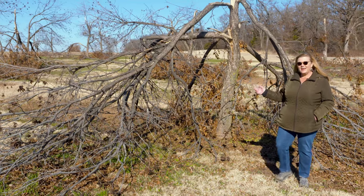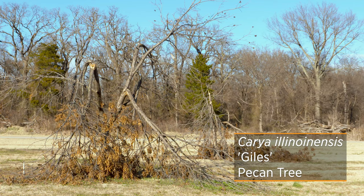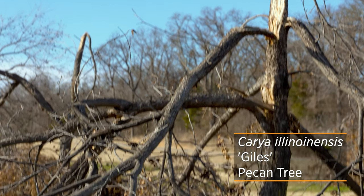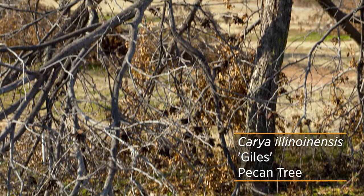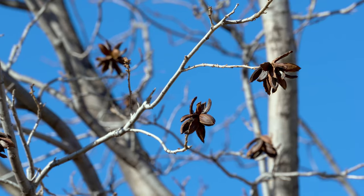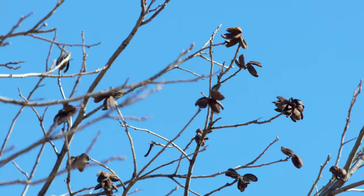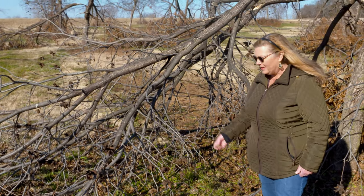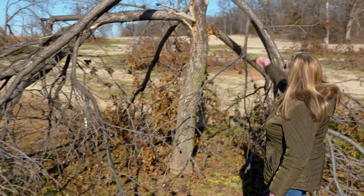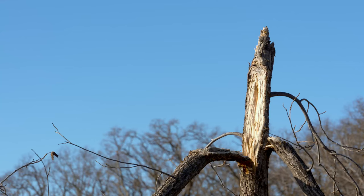This tree is a Giles cultivar. And Giles has a weeping growth habit, and it was fully loaded with pecans. You can see that there's still some hanging in the branches here, so we didn't get to harvest these trees this year. And the crows and other critters are really happy about that because they're getting really stocked up for the winter. But you can see this tree, it's lost every branch on this tree.